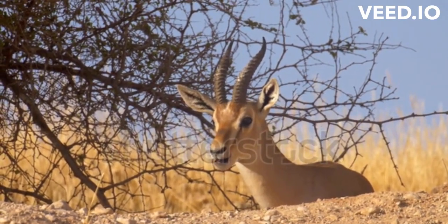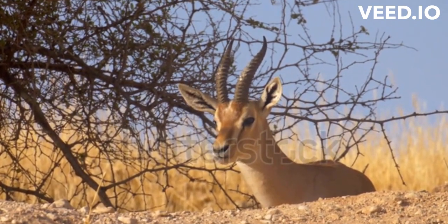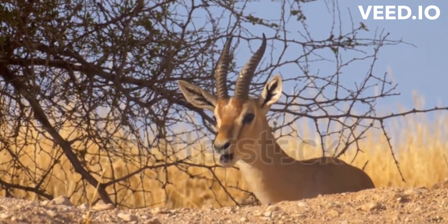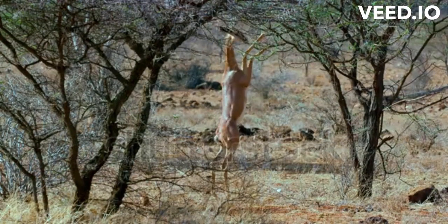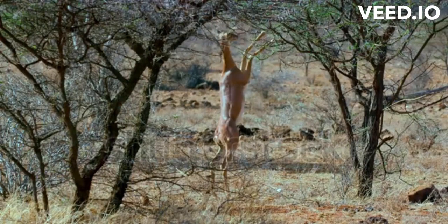Habitat. Gazelles are typically found in hot, arid habitats such as savannas and deserts throughout Africa and Asia. Coping with such harsh environments can be a challenge for these animals, and to conserve water, they have adapted by reducing the size of their heart and liver. This adaptation allows them to breathe less and lose less water.